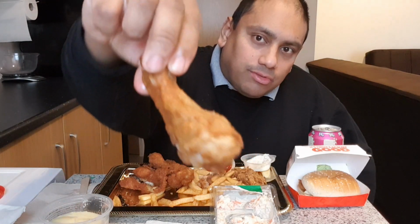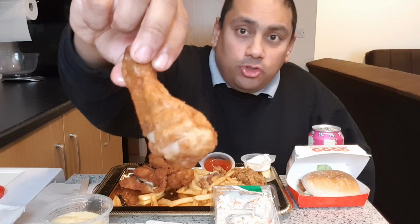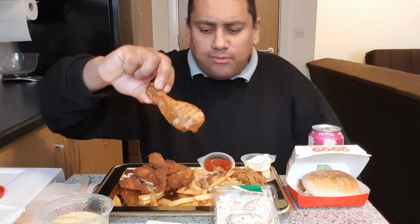I'm not really keen on legs, but these are the legs, these are the UK edition ones. I'm sure the America ones have like the best ones. Yeah, one day I have to go over there and have a look, man.